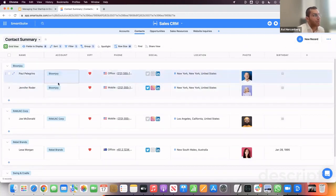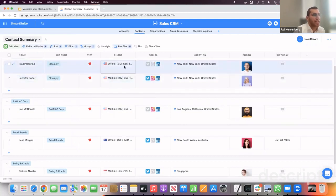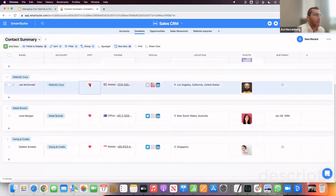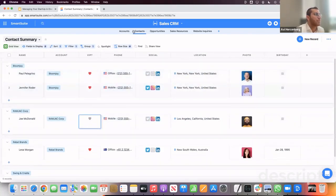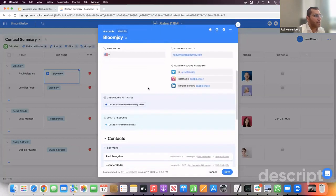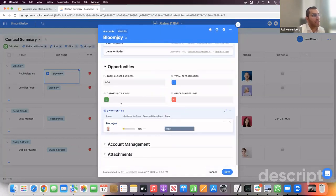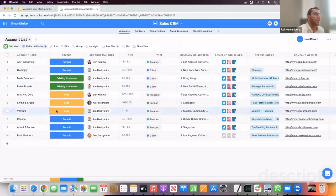I can just scroll through them and really quickly see what company they're from, where they're located, click to see their social media easily, click to dial their phone number. I know if they're VIPs or not VIPs, if I want to pay some extra close attention to them or whatnot. And then I can click into their account and easily see their account information and go through that and see the opportunities that they're linked to. So obviously contacts are going to be linked to accounts, and these are the different companies that we have.